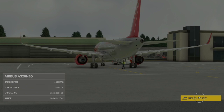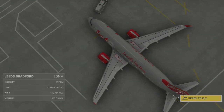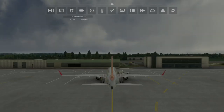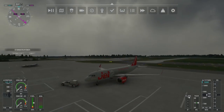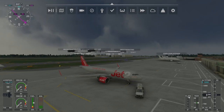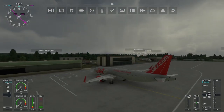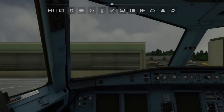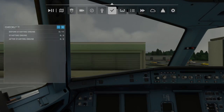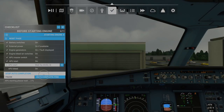So let's get on with today's flight. There's our livery, the Jet2. Here we go, here we are at Leeds Bradford. There's quite a lot of people over there as well. Might be a bit busy with it being the weekend. But yeah, let's set the aircraft up, do our checklist, and get our climb altitude.